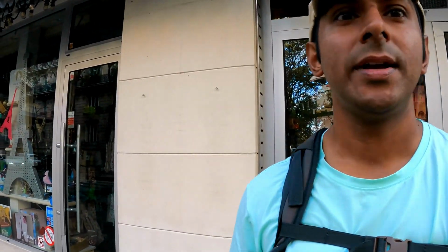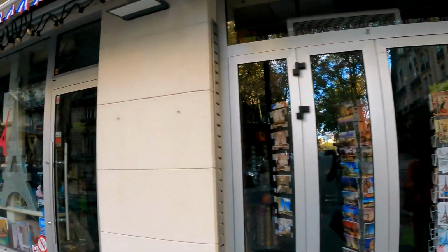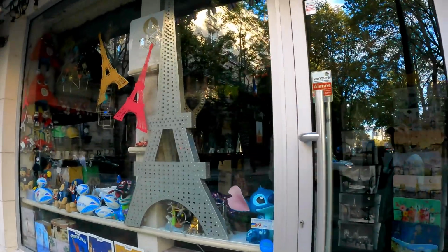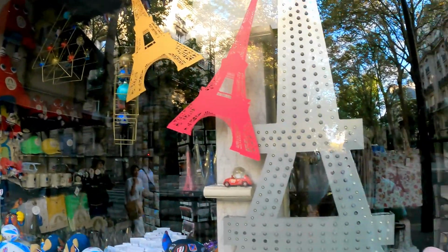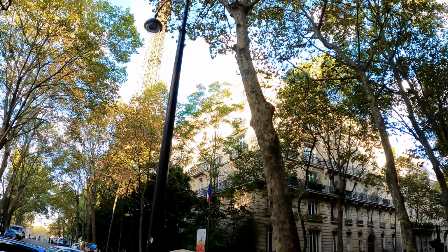We purchased our Eiffel Tower tickets from the Get Your Guide app, and what we had to do was come outside one of the souvenir shops and then exchange to get our voucher. That's what the app says, and that shop should open at 9 o'clock, and the Eiffel Tower is literally just behind this.